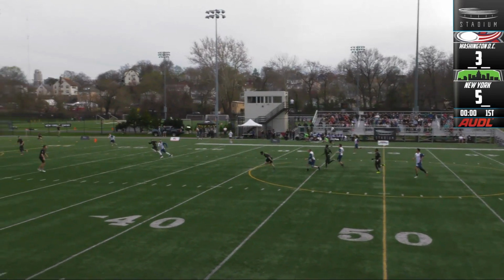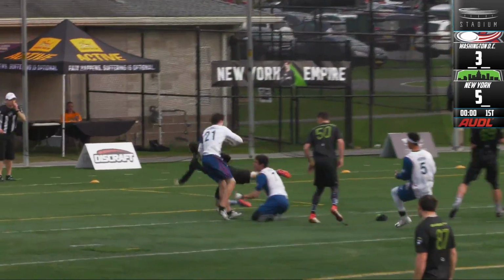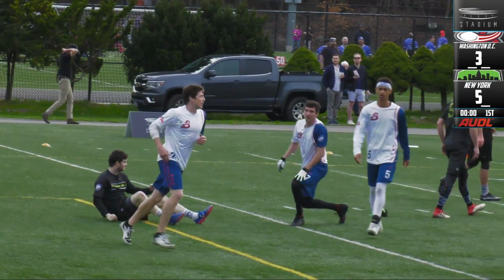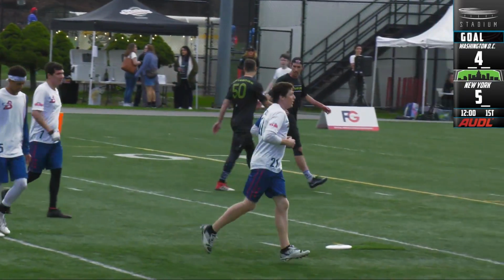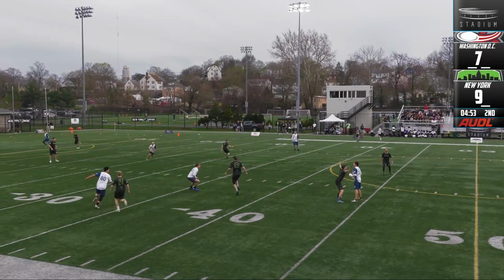3 seconds to go, and the shot goes up. Anthony McLean to the end zone. It was tipped and caught by McDonnell. Oh, what a disaster for the New York Empire. Right through Yacht's grasp, over Kittredge.